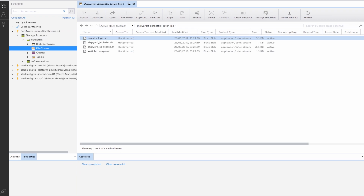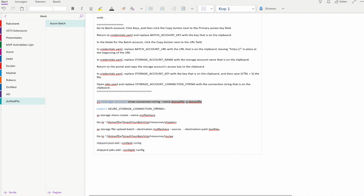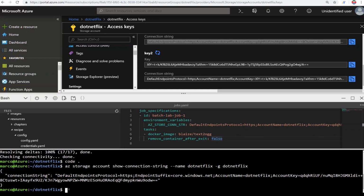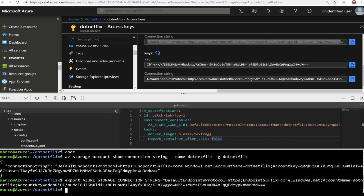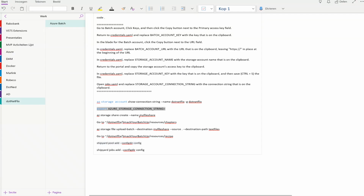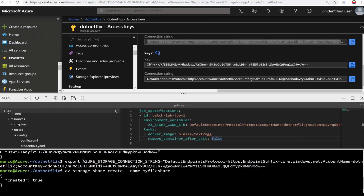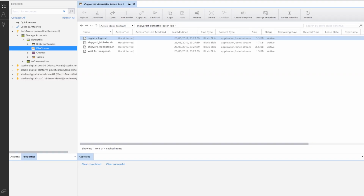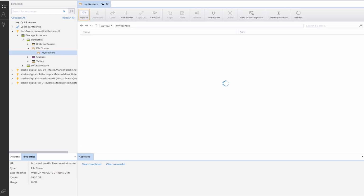Hey, did I do something wrong? Oh, I copy pasted the wrong stuff. Obviously, I first have to configure the CLI to tell what connection to use to create a share. Yes, makes sense. That was my stupid mistake. So I am setting now this environment variable in the CLI. And now I can switch to the real share creation. And now we should be able to see it here. Refresh, and there it is. Now this is also a way to show how to do something from code.